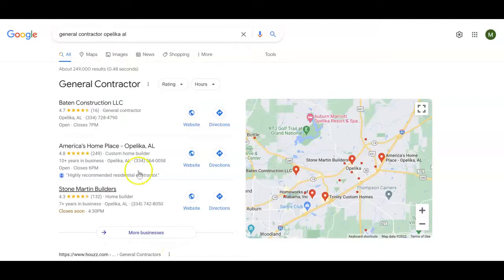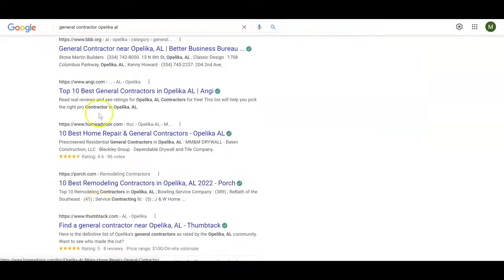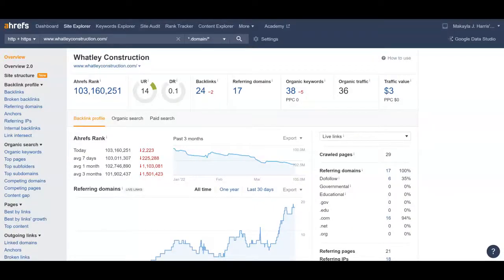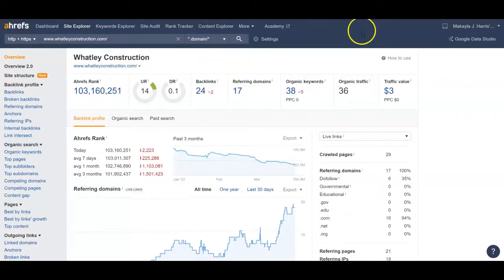So how do you know what to do to get to this first page? Basically, we're going to take your top competitors, which I'm going to take one as an example. We're going to go with Watley Construction. So if I take one of these guys on the first page, I can see what are they ranking for. So if you see, their organic traffic is 36 a month. Now, if I go and compare that to what you're currently getting not being on the first page, we're at 0. So there is a lot of benefit to being on that first page. That's 36 potential clients that you're missing out on.